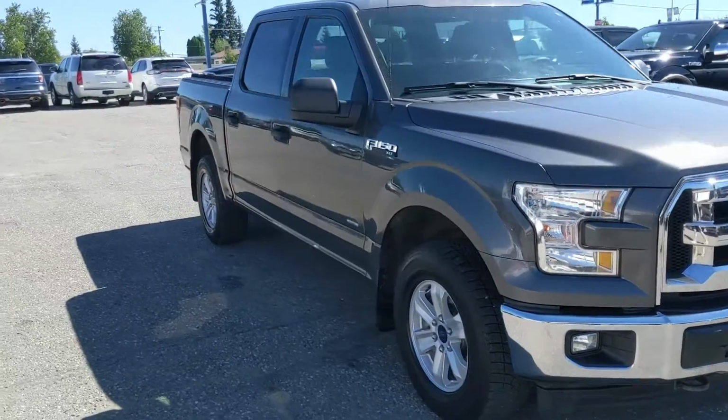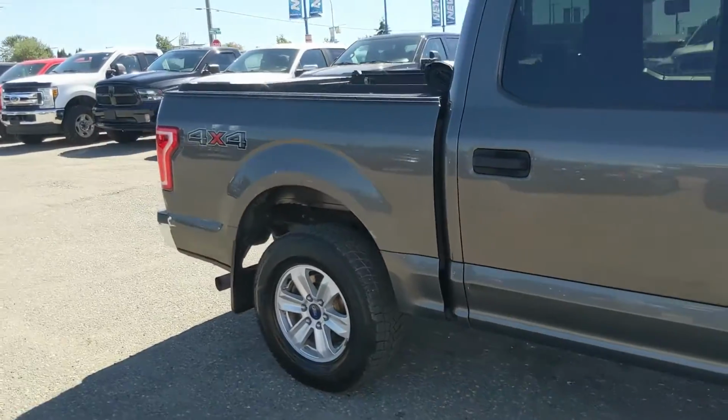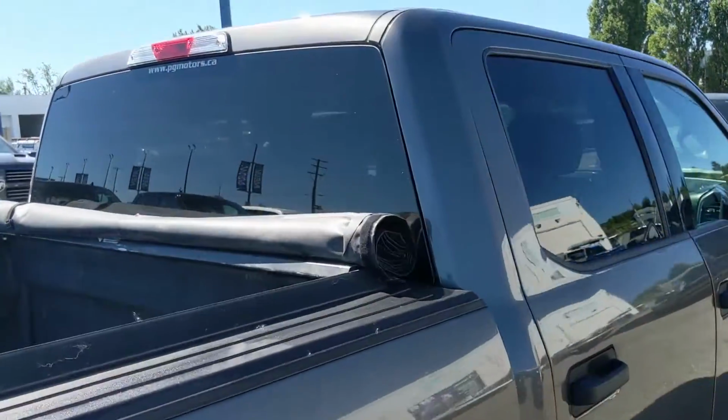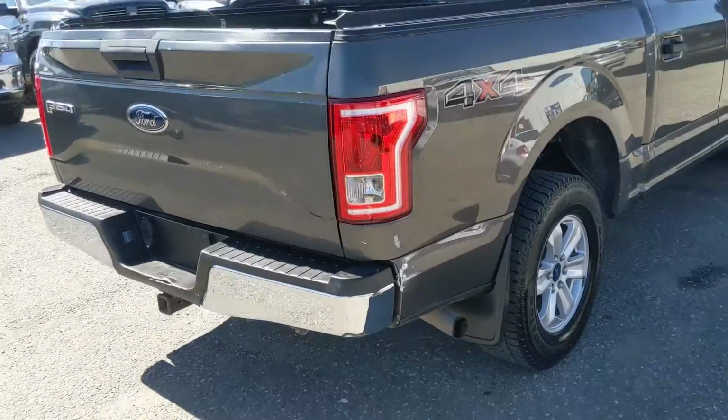We're taking a look at the 2017 Ford F-150 in an XLT trim and powered by a 2.7-liter V6 EcoBoost engine, providing you with excellent power for towing, hauling, and 4x4ing with some great fuel efficiency. Also coming with a soft-top tonneau cover on the back to keep your belongings covered and protected from the elements.